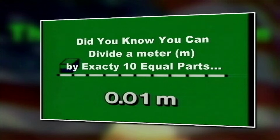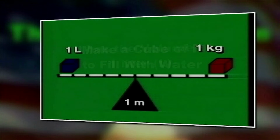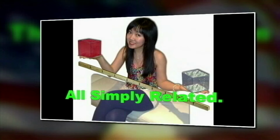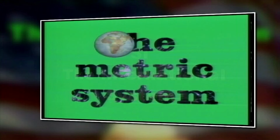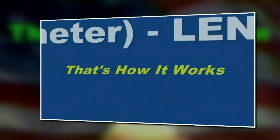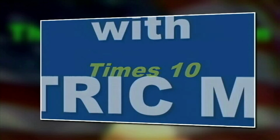Did you know you can divide a meter by exactly 10 equal parts? Make a cube of it to fill with water. It has the volume of 1 liter, and it is the mass of 1 kilogram, all simply related. At home, around the world, the metric system used is SI, the international system. It works in 10. That's how it works. The metric system is based on 10 times 10 times 10.